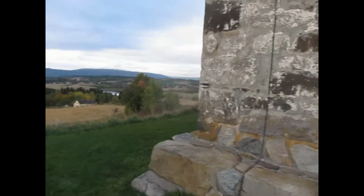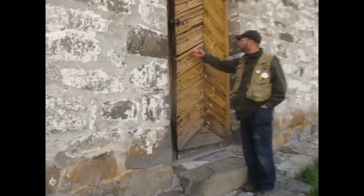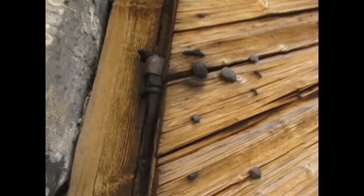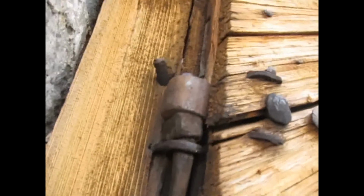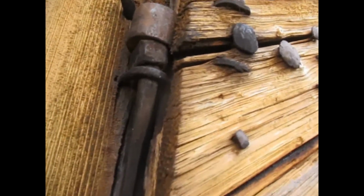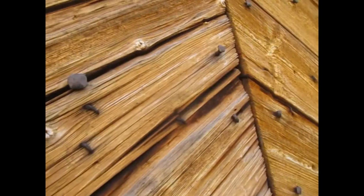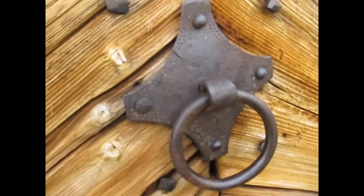Wow, they don't build stuff like this anymore, do they? But you know, take a look at this door. This door will withstand rain and storm for another 500 years. Yeah, look at this craftsmanship. This is done by hand. This is no IKEA. Lovely color as well. It's bone dry.